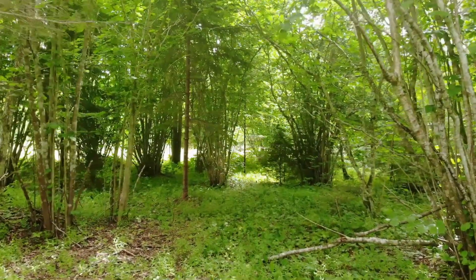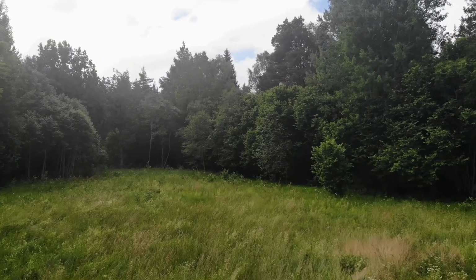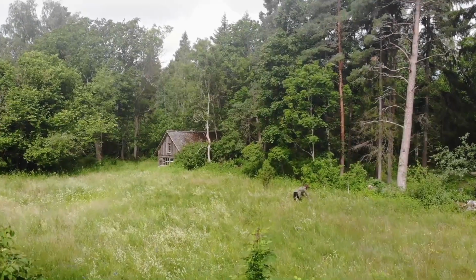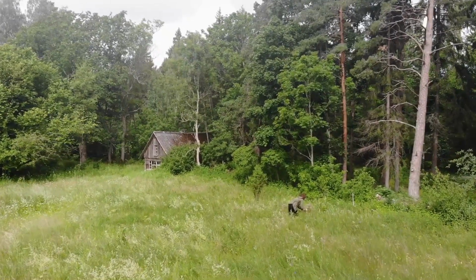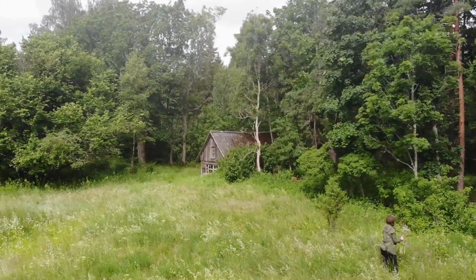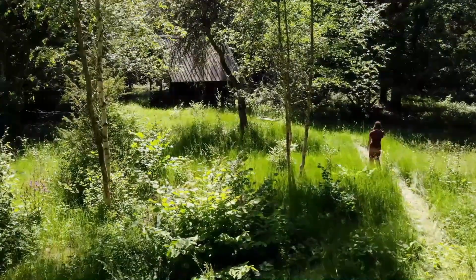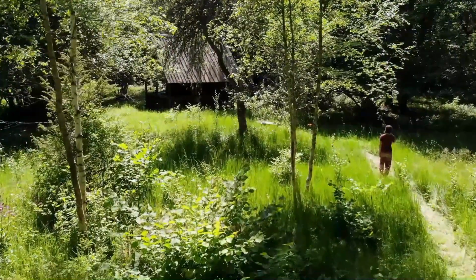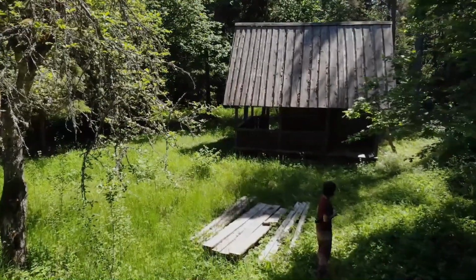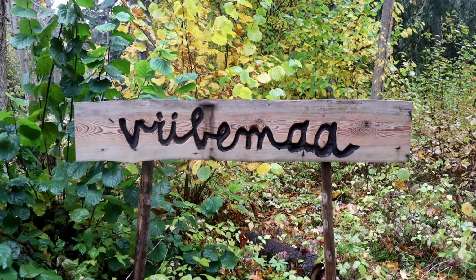The land is beautiful, with some deciduous forests, some pine forest and some very old oak trees. There is a bit of an open space in the middle, with a diverse meadow. There was an old wooden shed already on the land and a tiny summer cabin made with traditional logs. We call our land in the forest the land of slow living, Viibemaa.